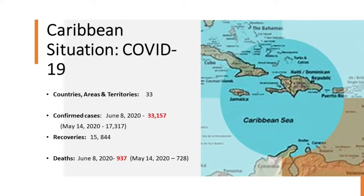Now, closer home in the Caribbean sub-region, when we refer to the Caribbean sub-region, we are really speaking to about 33 countries or territories close by. And as at June 8, 2020, there were 33,157 confirmed cases within the Caribbean region. And based on the data, if you look back to what the figure was on May 14th, it was just at a little over 17,000. And so you can say basically the numbers have doubled in less than 1 month.